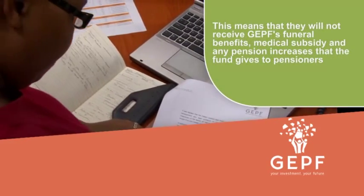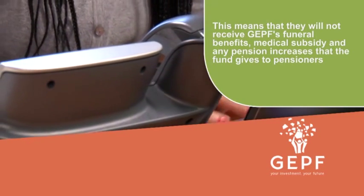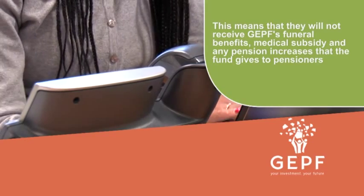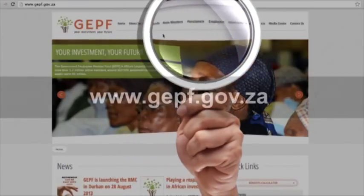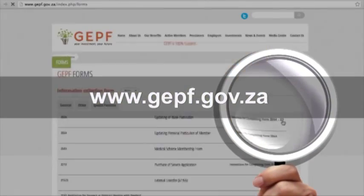This means that they will not receive GEPF's funeral benefits, medical subsidy, and any pension increases that the fund gives to pensioners. All the required documents are obtainable from your HR department as well as on the GEPF website at www.gepf.gov.za.